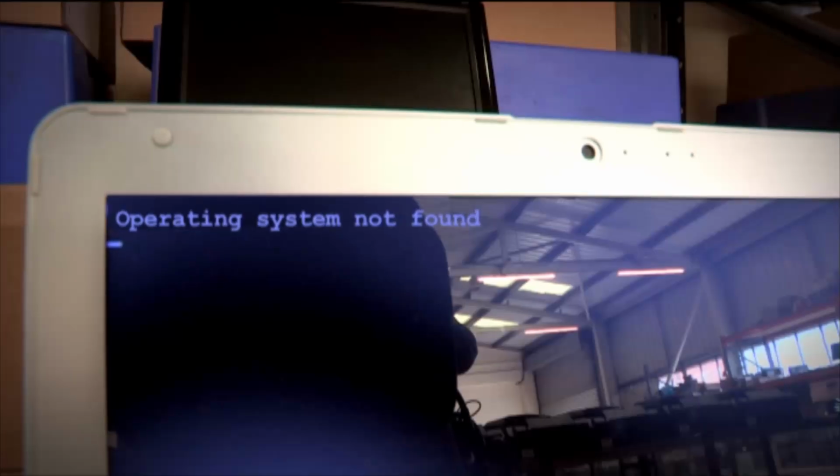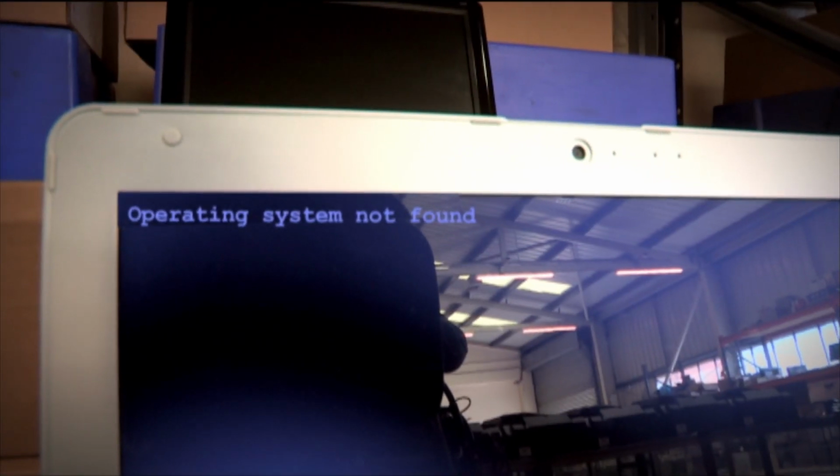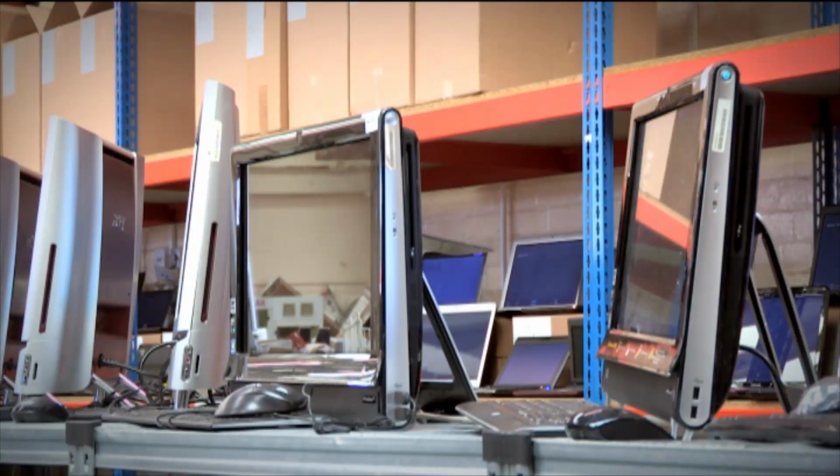Yes. The saving you're going to make is quite a lot of them don't have Windows 7 on them, so they're operating system free. Now, obviously, you can go out and buy that. But you can also get free software, can't you? Free operating software. You could put Linux on it or something like that. So there's loads of ways to save money and still have a really good computer.